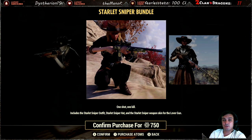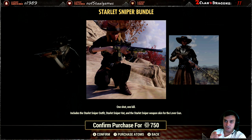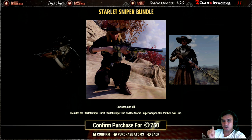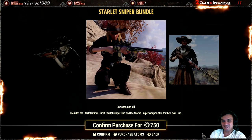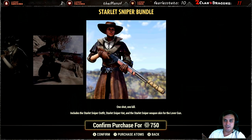Can someone confirm, those who already have this bundle, can you wear the hat on the male character? Because I remember long time ago in 2018 when this bundle was there, you couldn't do it. So yeah, and by the way, those gloves, they don't come with the bundle. Just to make it clear, although they show it here as if it does have the gloves. As far as I know, it doesn't.